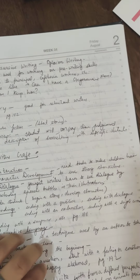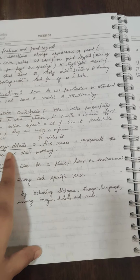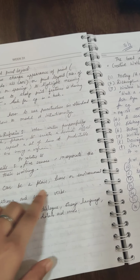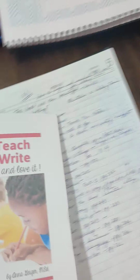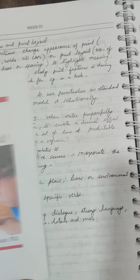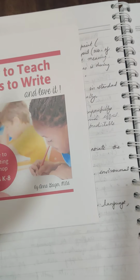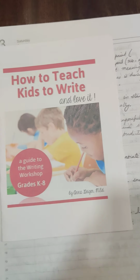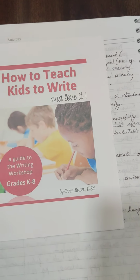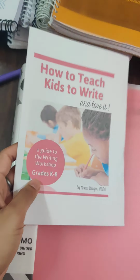Okay, so that's it, I think. Yes, this is how things were there. Sensory details, as I already discussed in the first part of the video. So yes guys, I've given you a brief about this book, but I know that it didn't cover exactly everything that was in it. But I would recommend you have this book if you are keen on starting your own writing workshop. Now in part 3 of my video, I'm going to show you the folder that was created using the materials given in this book.